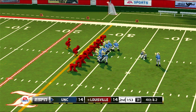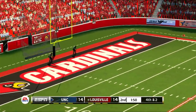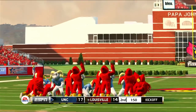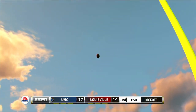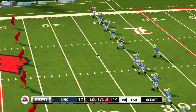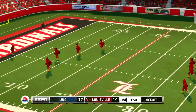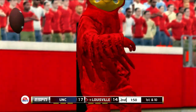North Carolina is looking to go up by three. It's up, and he splits the uprights. They line up to kick this one away. He kicks it off, and he got all of that one. This one's going to be down in the end zone for a touchback.